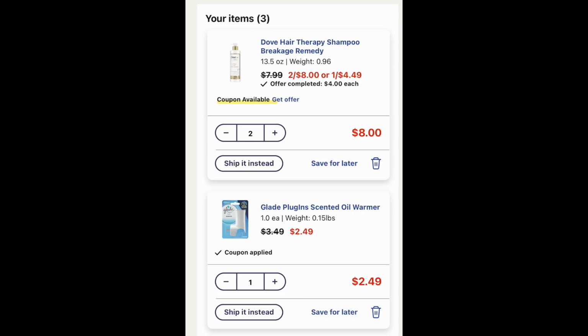The next curbside deal that we're going to talk about, we're going to be grabbing, again, more of that Dove shampoo. And we're just looking at a different basket. So if you didn't like the bath salts and you hate taking baths, we're going to grab 2 of the Dove shampoos and then 1 Glade.